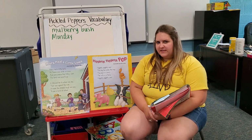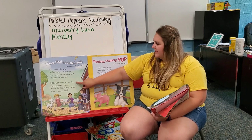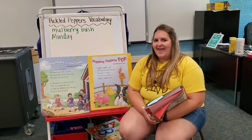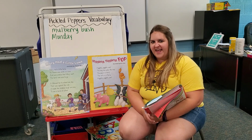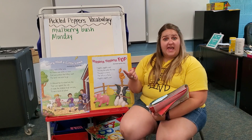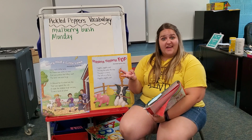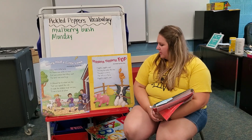There are a couple more words in this next stanza, the last stanza that rhyme as well. Day and play rhyme because they both end in A. D-A, pl-A, day, play. What's another word that rhymes? Say, may, K. Those are great words. We are rhyming machines today, aren't we?